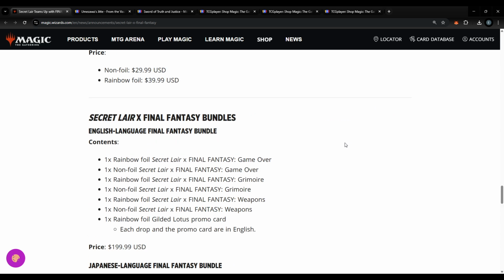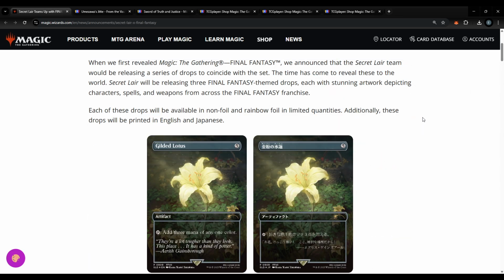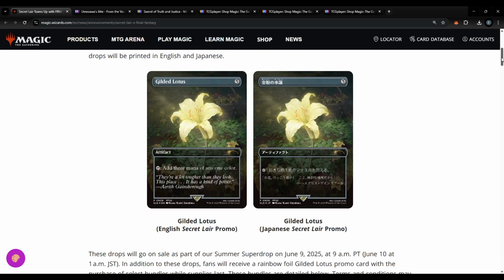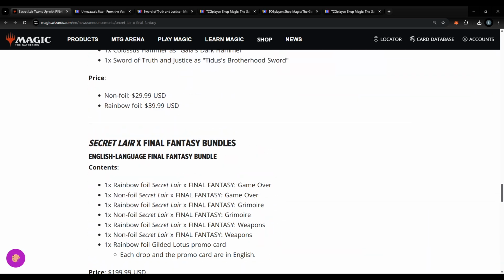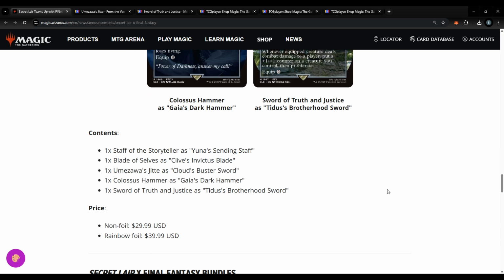So they have announced what the bundles are going to look like for this Secret Lair, which is pretty nice. The only way to get this Radiant Lotus is to buy these bundles, and it's also while supplies last. I hope there's enough supply, because when they did the Marvel Secret Lair with the Arcane Signet, that one sold out immediately. We're really going to have to see what the demand is like for the Secret Lair. I think there's going to be multiple hours of lines, crashes to the website, all of that.